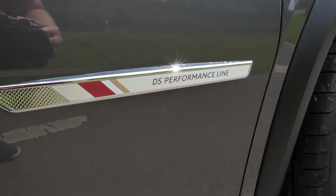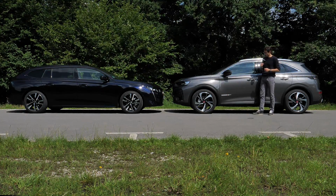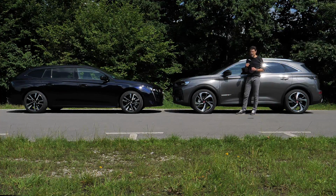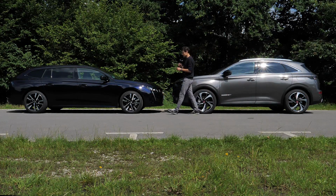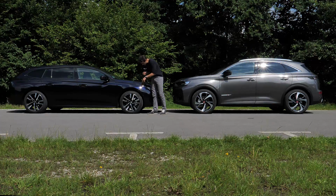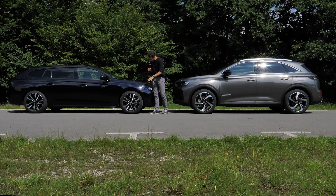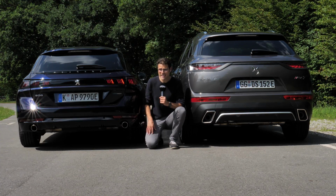DS Performance Line. So this Performance Line is both an inspiration and a trim level. Soon I'll explain more about that. 20-inch wheels here, the optional one. Usually the Performance Line comes with 19-inch wheels, and the total range for the DS7 Crossback is 17 to 20-inch. A little bit smaller for the 508. This is 16-inch to a maximum of 19-inch, and we have a good compromise here with 18-inch wheels. I would advise you to go for these. 17-inch would be standard for the GT, and then optional here the 18-inch, which is a good compromise between comfort and the looks. Both these cars show that French design is definitely back.